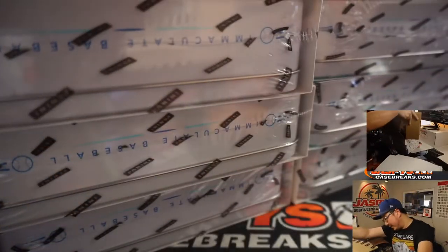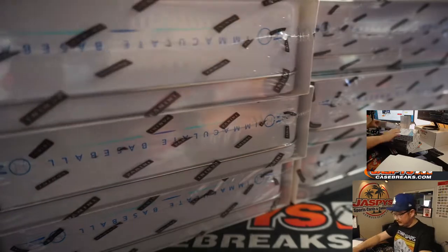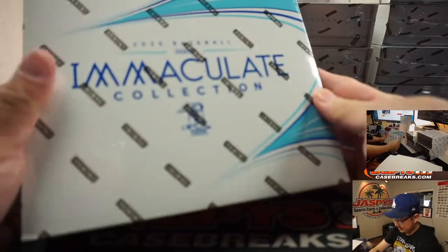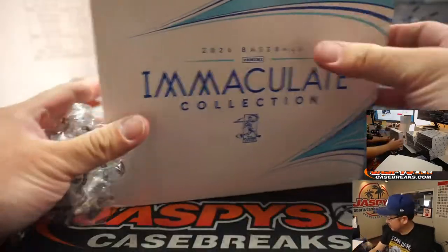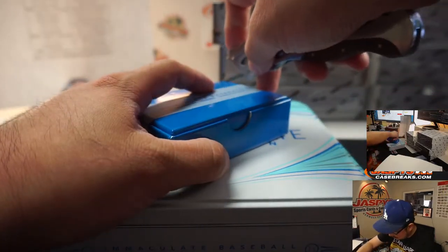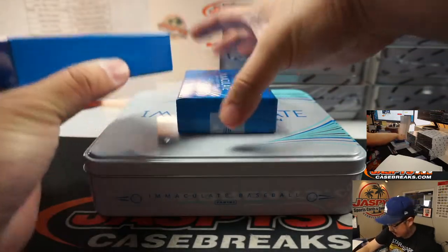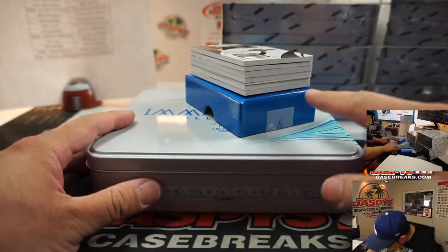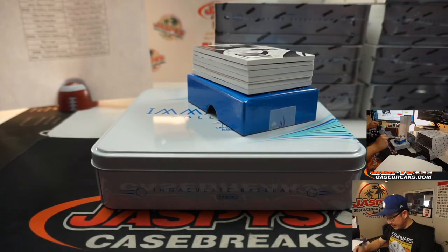I know there's a couple more boxes in here. That looks pretty sharp. There you go. That looks really clean, that is. Not queen, clean. Redemption inside there already in the middle. All right, good luck everybody.